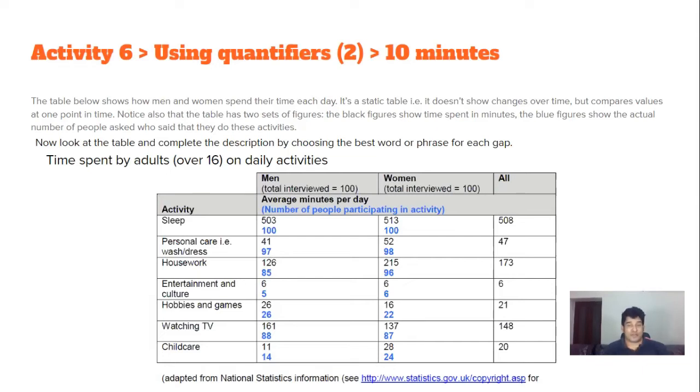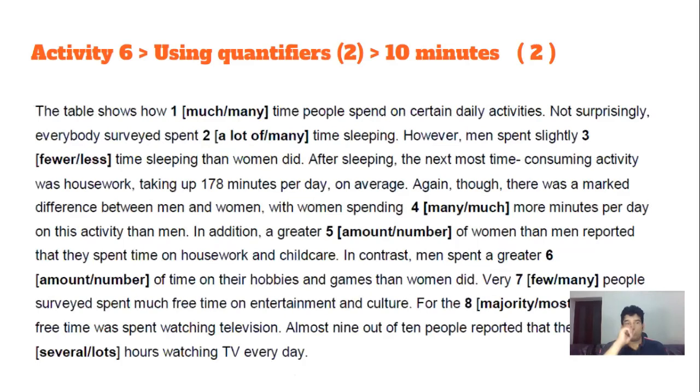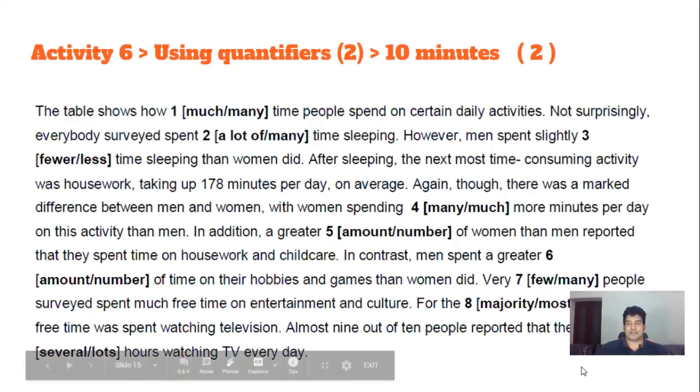This is a table for you. Now you read this table. Okay, fine, you can stop it over here, and now let's move toward the next. This table shows activity 6, using quantifiers, 10 minutes. You have to start your timer watch here or your timer in your cell phone, and complete this exercise.